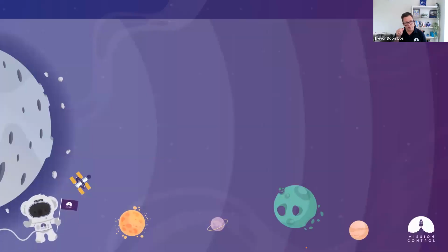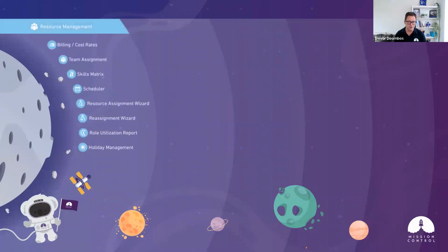What is in Mission Control? Well, we call it a professional services automation solution. So what's the difference between a project management solution and a PSA, or professional services automation solution? And that's probably the depth and breadth of what Mission Control can actually give you. So everything you see today, everything we talk about in Mission Control is out-of-the-box capability. You don't need different tiers.